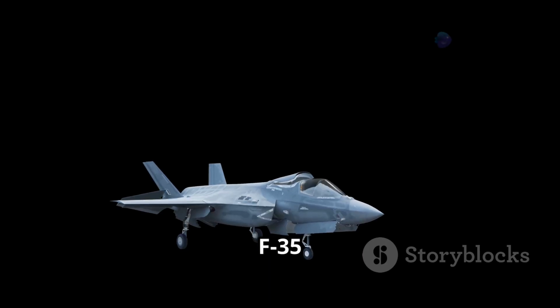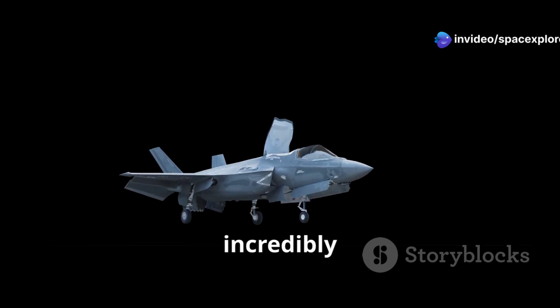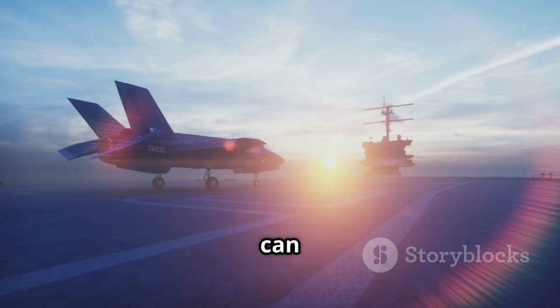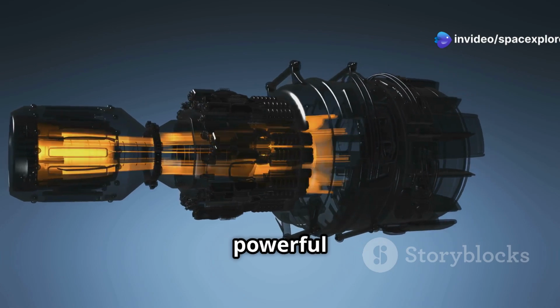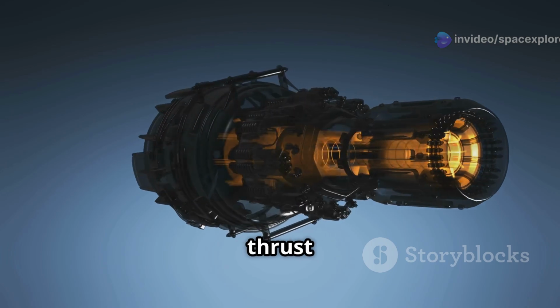This variant of the F-35 is specifically designed for short takeoffs and vertical landings, making it incredibly versatile for different missions. With the F-35B, you don't need a long runway to get airborne. It can literally lift itself straight up into the air like a helicopter. This is all thanks to a clever combination of a powerful lift fan behind the cockpit and a swiveling engine nozzle that directs thrust downwards.